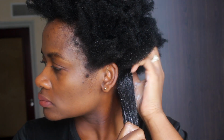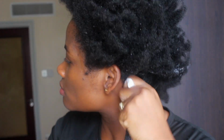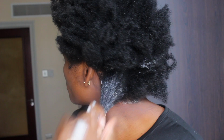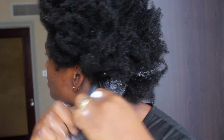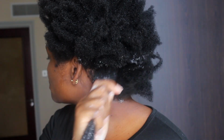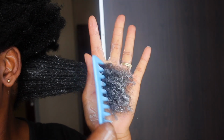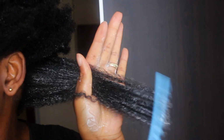As I started applying the product on my hair, you guys, I could feel that this is a great product, okay? The reason why I'm saying this is simply because I know when a product is good, I can tell already from the beginning when I start using it. And you guys know that I absolutely love products with slip in them. So there is a lot of slip in this product, you guys. As you can see, I am able to detangle my hair easily.